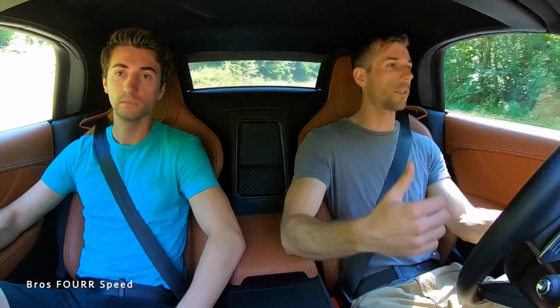It's a good amount of space. We have both our camera bags in there, 2 lunch boxes. It's a good amount of room. For a 2-seater, I don't see an issue with that.